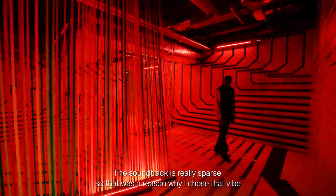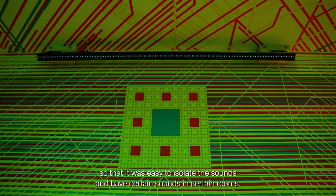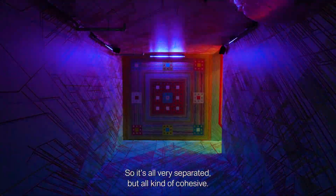The soundtrack is really sparse, so that was the reason why I chose that vibe, so that it was easy to isolate the sounds and have certain sounds in certain rooms, so it's all very separated, but all kind of cohesive.